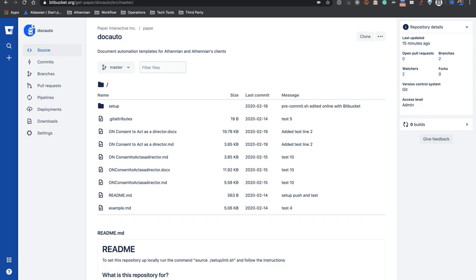But, yeah. So I'm going to go ahead and show what this full workflow looks like. We pre-cooked this repository called DocAuto. It's got a little owl with a piece of paper on it, just writing on it. I just overlaid that really quick before this presentation.